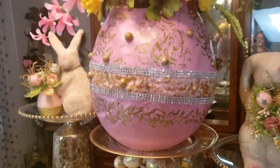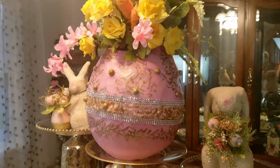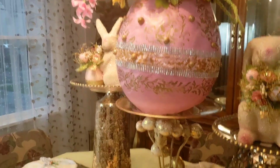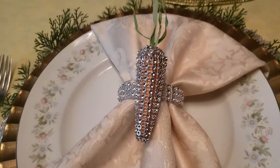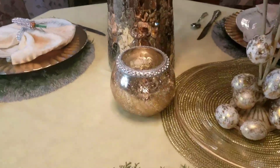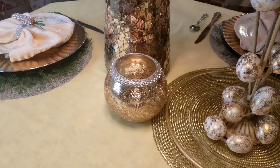The centerpiece, the egg, is a DIY that I did. If you want to know how I did that, tune in on Saturday. I have a full tutorial on that, and the napkin rings. I also DIY'd these, and they're on the same video. I got this little guy at Marshall's.